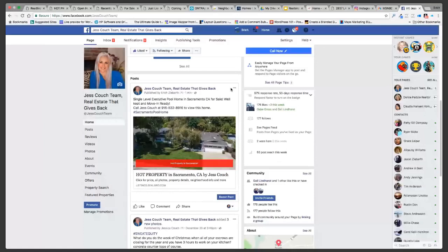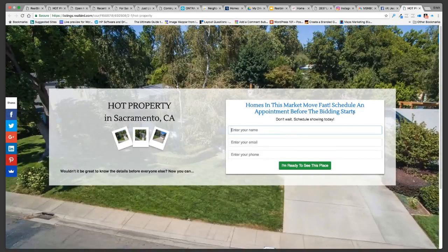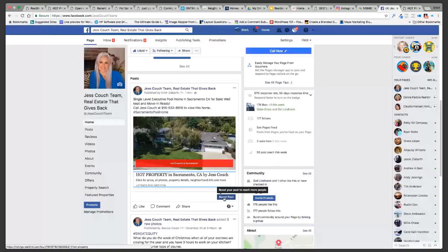And I see I've got the hashtag there. If they click on that, they're going to get the landing page, inviting them to Homes This Market Move Fast, being a hot property. Schedule an appointment before the bidding starts. So these are landing pages that you have available to you. Okay. If I want to boost the post, I have the opportunity to set a custom audience or take an audience that I've already created inside here.